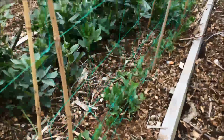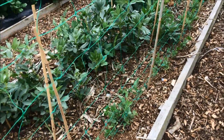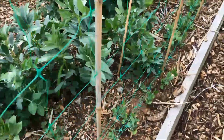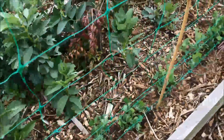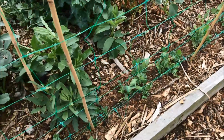If it looks like it's going to be an issue, I will dust down the row with some diatomaceous earth, and I will pick any off that I see. But seeing them is a bit of a tricky business.